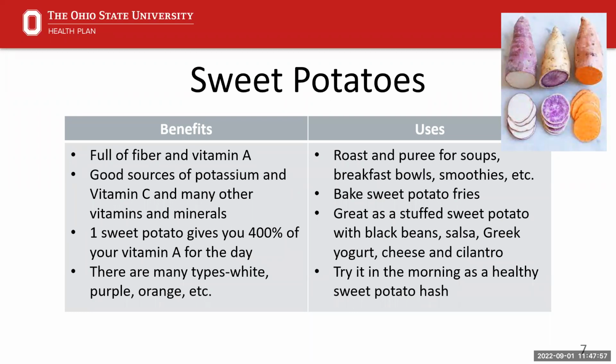So instead of a chip, I use the sweet potato and I'll roast it a little bit and then put a little cheese on it once it's been roasting a little bit. And then I'll top it with some good salsa and cilantro and all that good stuff. It's also good in the morning, like a sweet potato hash. So very fun ideas to do with sweet potato. What other things do you guys like to do with the sweet potatoes?